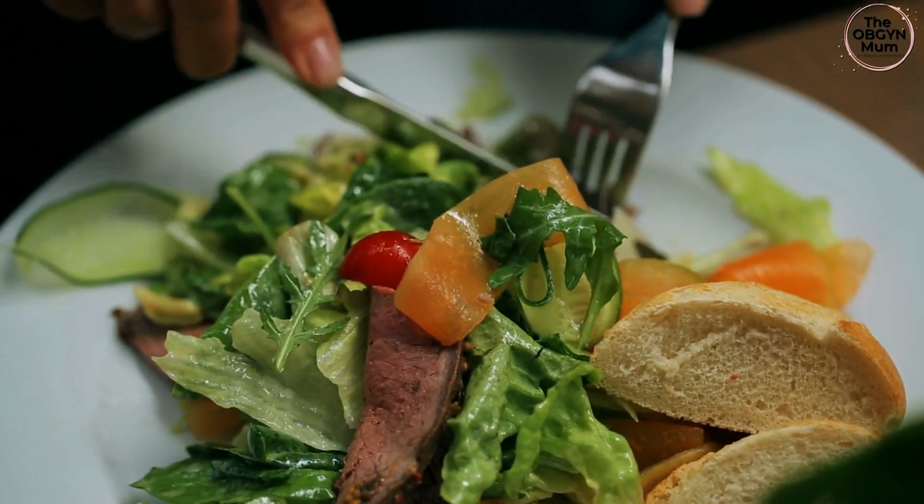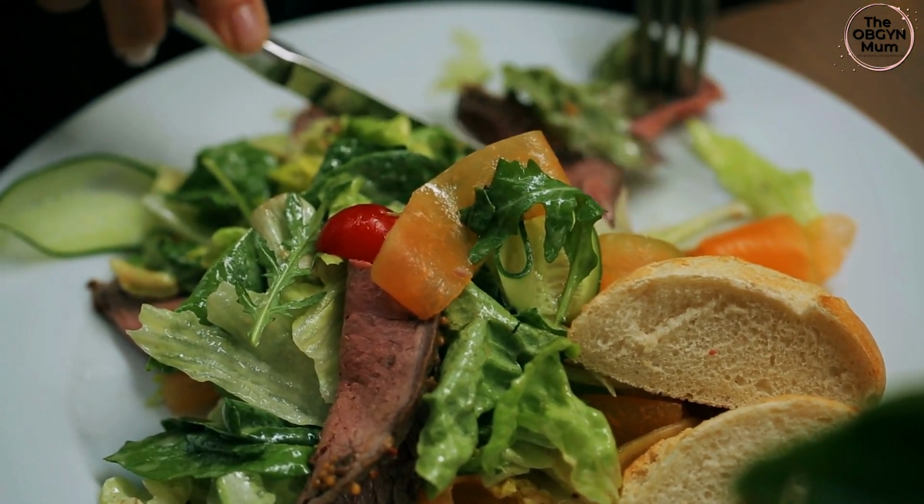A healthy diet is a high fibre diet, so having fruits, vegetables, whole grain bread and cereals and up to 2 litres of water per day can help to get your bowels going again after the procedure.